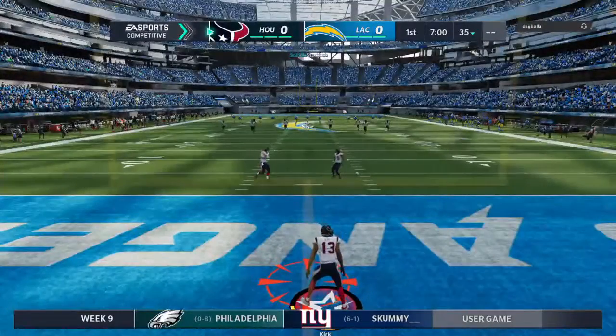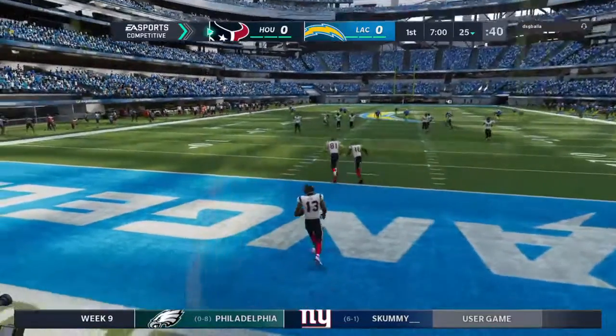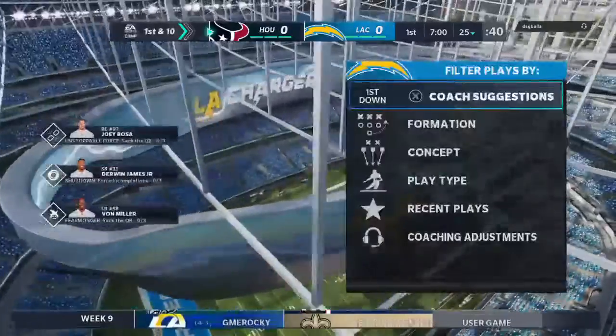Us as we're off in Week 9. And no return on this one as the fair catch is signaled for and taken.